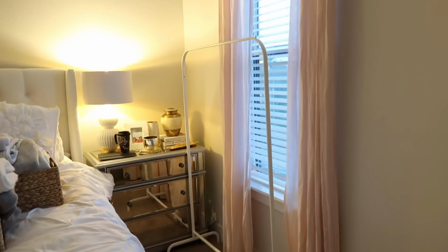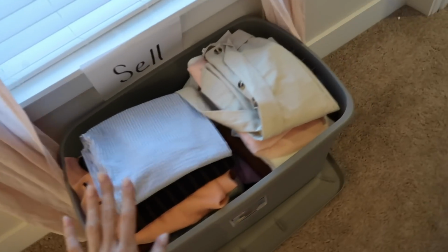Is empty. I put everything in my closet. This bin is almost full of stuff that will sell at the event.